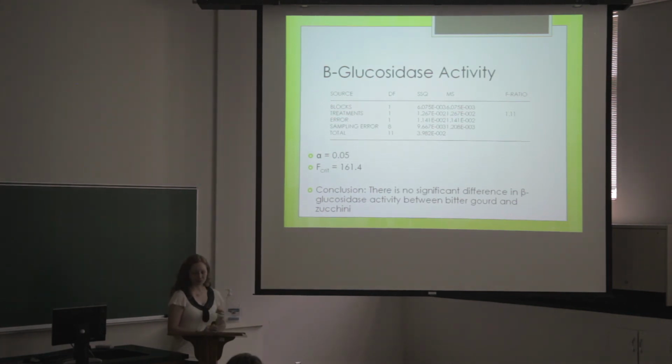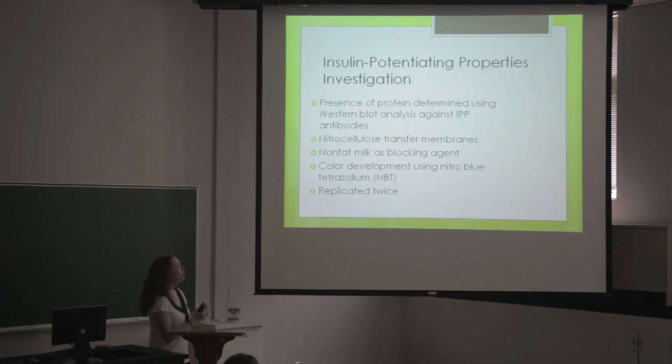So, they do have these enzymes in them. If you were to eat them, there's not really going to be any difference. You can eat either one, you get just the same amount. No protection.